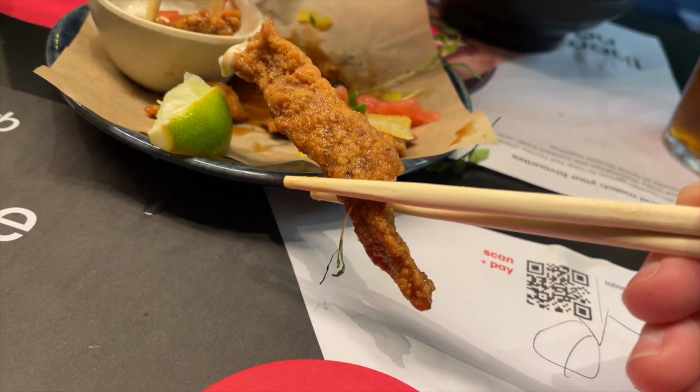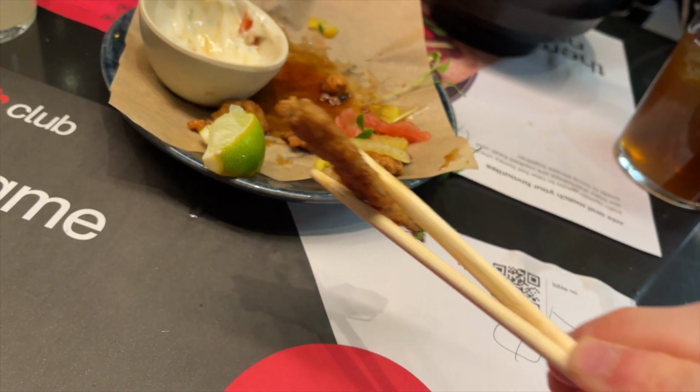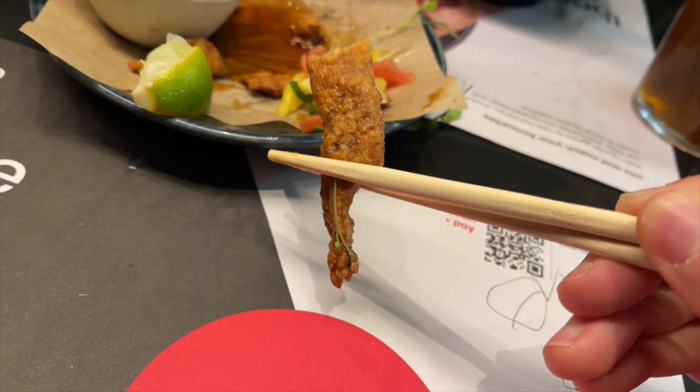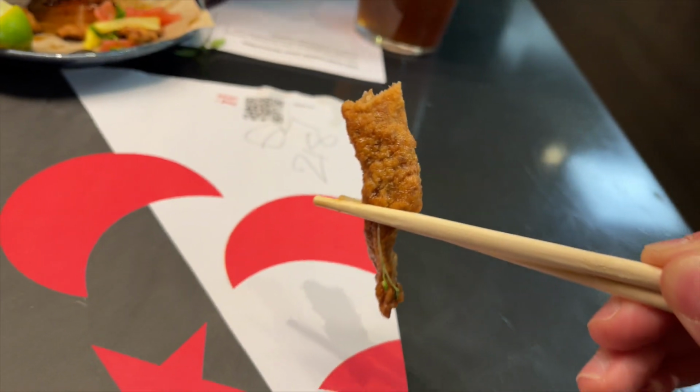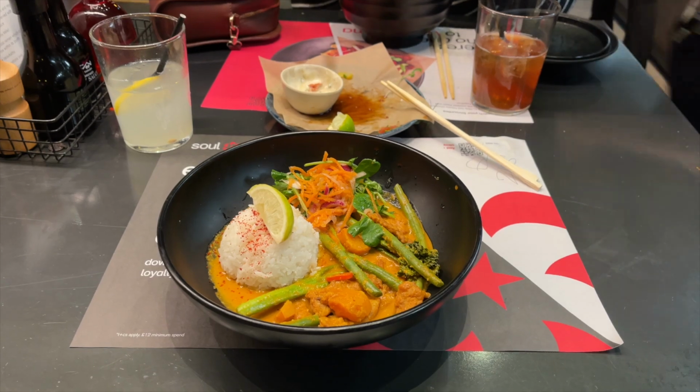These thin strips and then that batter over it actually was a really great dipping device for the mayonnaise. And then with the lime over it as well, you've got this zingy, zangy, then creamy flavor with the mayonnaise. And it actually was incredibly realistic.